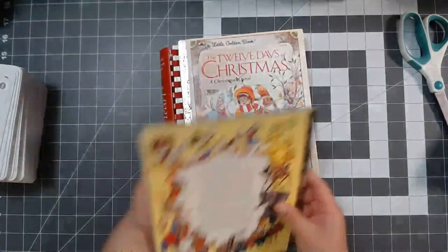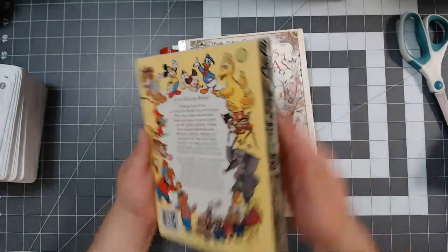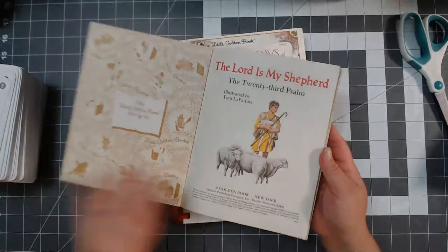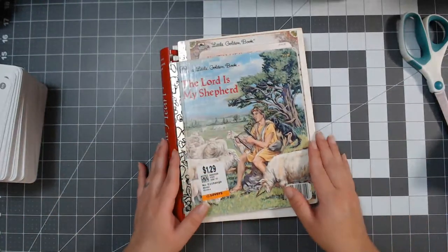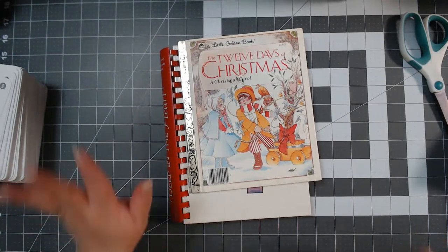Okay, and it's in very good condition. You can tell it's been read, it's been used, but nobody's written in it, so yay. That's always a plus with little golden books, because of the children.